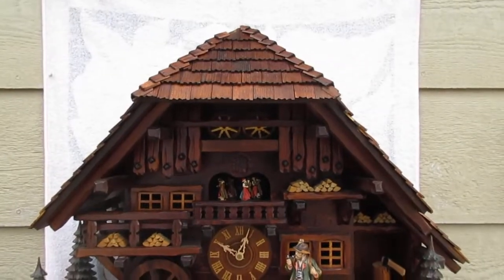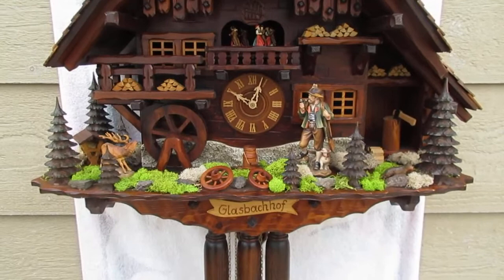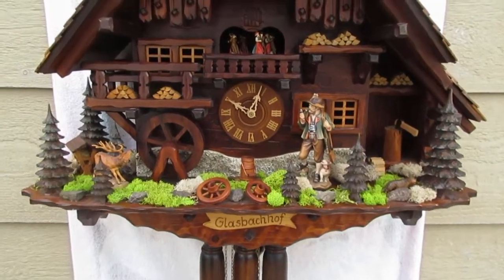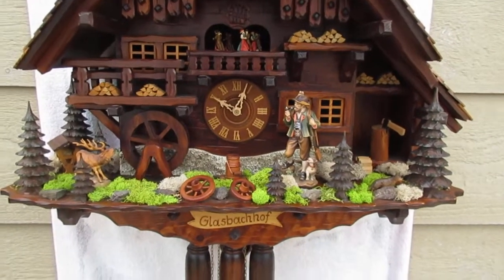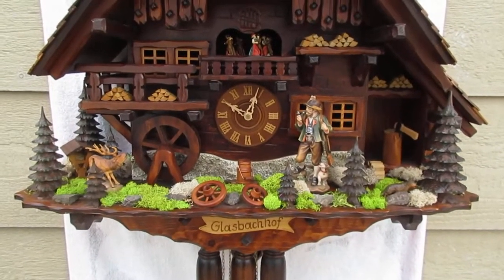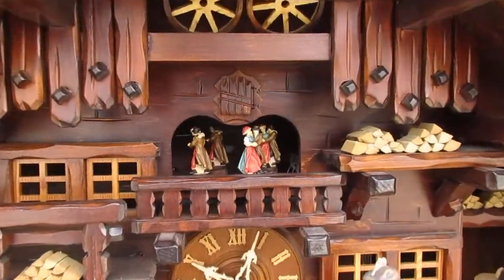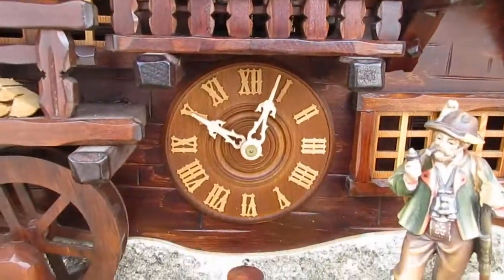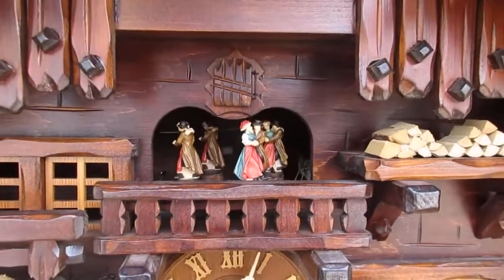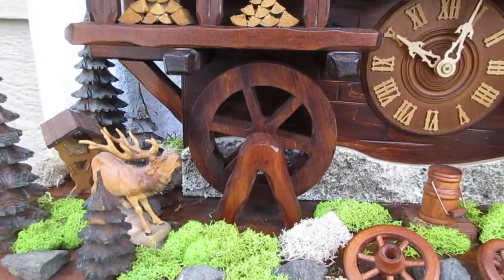This one has absolutely all the bells and whistles. It's not only absolutely gigantic in size, but it has an 8-day movement, meaning that you'd only have to wind up the weights once a week, which is much preferred as opposed to a 1-day movement. It is a musical cuckoo clock. The cuckoo sounds off his calls, 10 calls for 10 o'clock, immediately followed by musical chimes and the dancer platform spinning around, along with the water wheel spinning simultaneously.